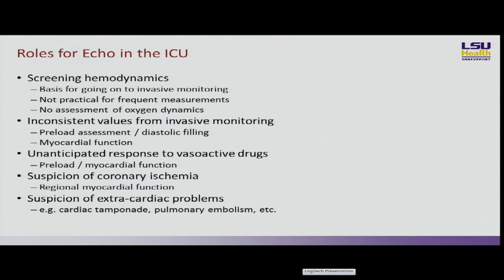And here's where I use it a lot. When I'm doing my semi-invasive monitoring, SVV from FlowTrack and Cheetah are pretty reasonable because they're variations, but the absolute value of cardiac output can be way off. So I will validate that. If I'm using vasoactive drugs, I usually will get an echo before I even start or right after I start a vasoactive drug because I want to know what I'm doing. Do I need an inotrope? Do I need a vasopressor? And so forth. Extracardiac problems.